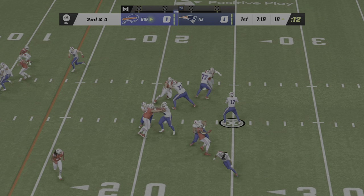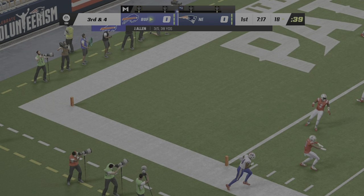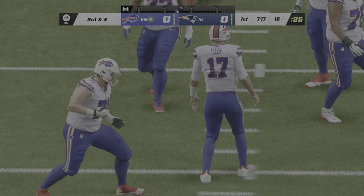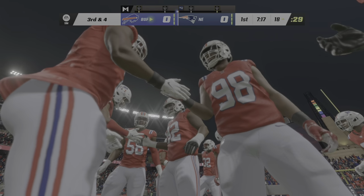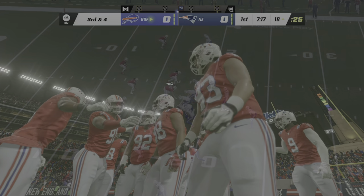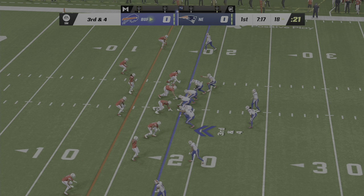To throw again on second down. Allen toward the end zone, but that's going to wind up incomplete. Man coverage is certainly a staple of their defense, and it's built for plays like that, forcing that incompletion. This will be the eighth play of the drive here, third and four.